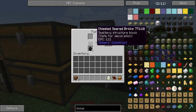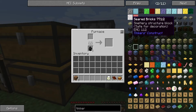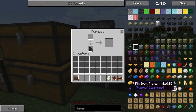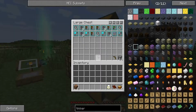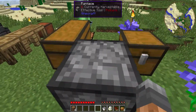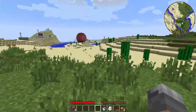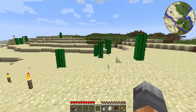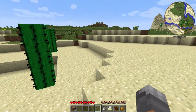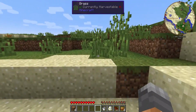Oh, we can chisel the bricks, did I know that? Not that useful really, but whatever. Yeah, I think we have to use lava for this. We have a bucket right here. So why not? Let's go and get some lava. Make the thing. And then we'll go to the farm. Work on that for a bit. And then we'll see what else the quest book wants us to do.